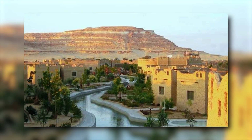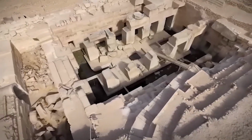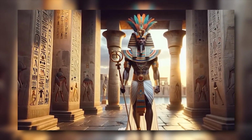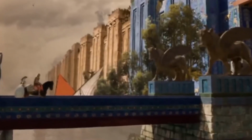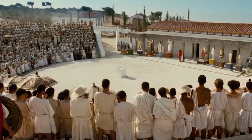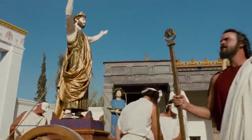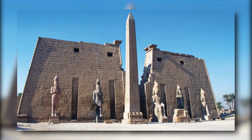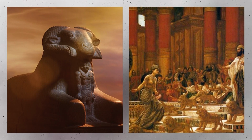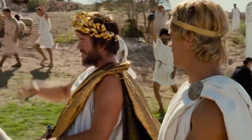But something deeper pulled Alexander. He trekked through brutal desert to the Siwa oasis, chasing the oracle of Amun, seen as Zeus by Greeks. The priests called him a god's son. When he left that temple, he carried divine weight, fitting Egypt's view of pharaohs as gods. His respect for Egypt stuck. At Luxor Temple, artisans carved him as a pharaoh, not a foreigner, offering gifts to Amun-Ra beside ancient kings. That wasn't just art, it was Egypt claiming him.